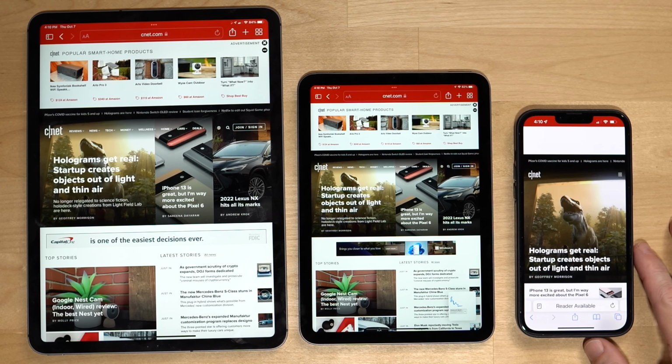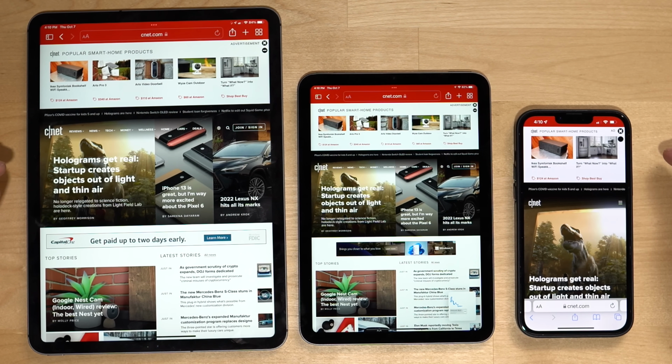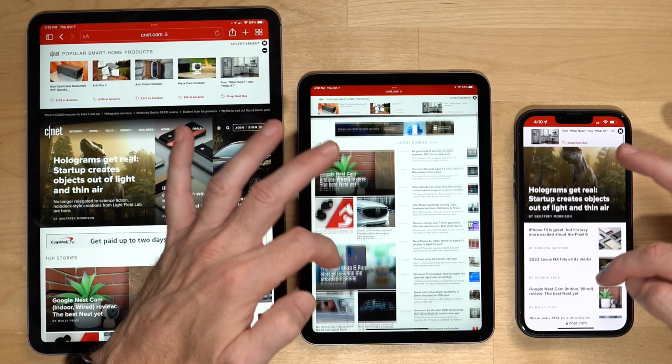We are now at a point that almost every website has a great mobile experience and a great desktop experience. So on an iPad Pro, great desktop experience there. And then when you get on the iPhone, you get the mobile experience. The way things look on this, I'd rather go with my phone, or I'd rather go with the iPad Pro.